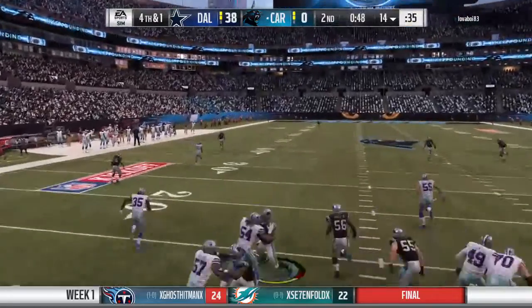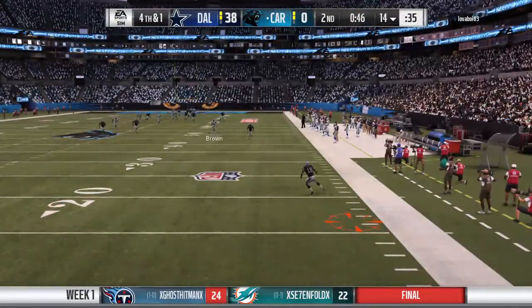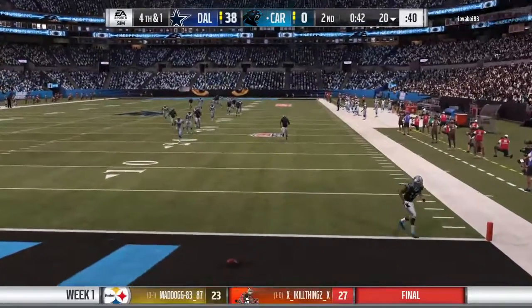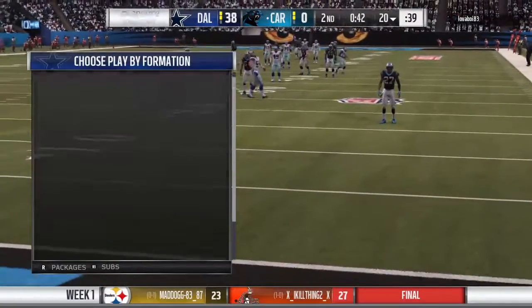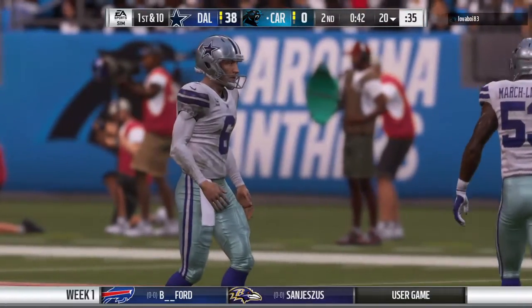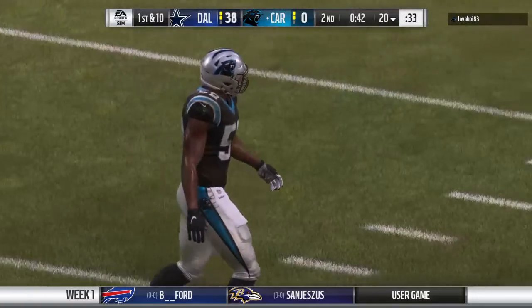He steps into this one, and this is a rocket. Yeah, he was looking for the checkup bounce, didn't get it. That scoots all the way into the end zone now for a touchback. Here come the Panthers now, set to take over on offense.